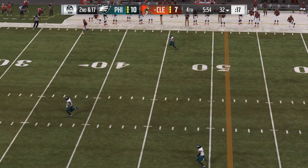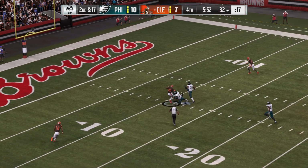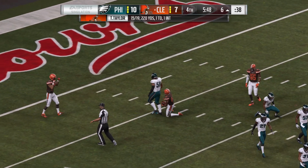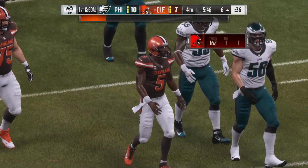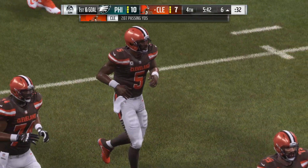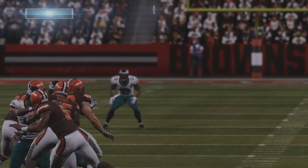He's going to look deep now for Landry. This is caught inside the 15. And he is taken down deep in Philadelphia territory. Taylor finding his volume receiver Landry for a big one, 62 yards.